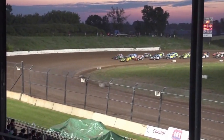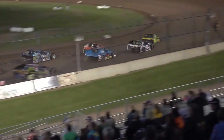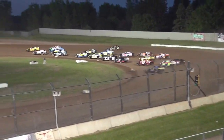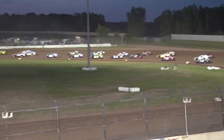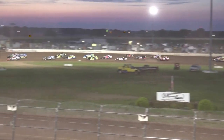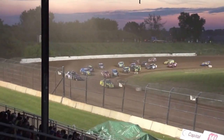All right. Caution light goes on. 20 laps of action. Automotive Supply Company modifieds. Here they are. IMCA modified feature underway. The rookie, Trevor Spaulding, leads them down the backstretch. Into the 3-4 corner they come. Coming back to the flag stand, lap number one.